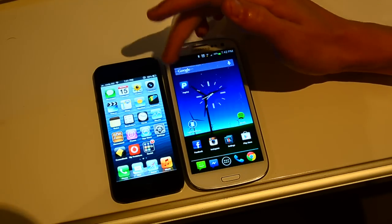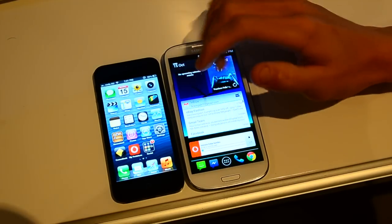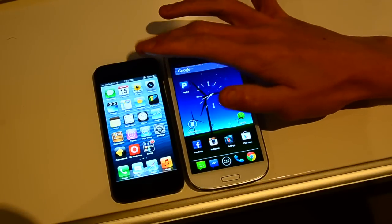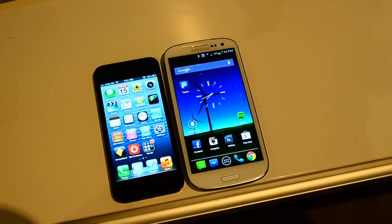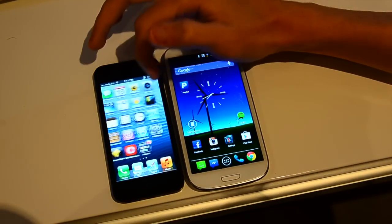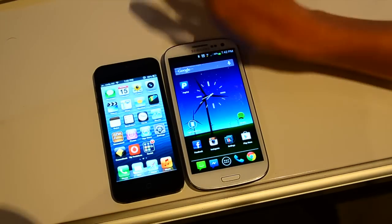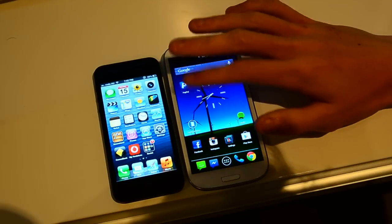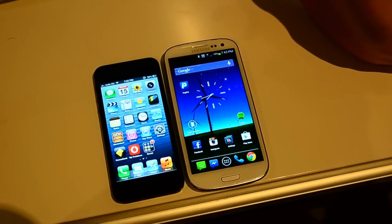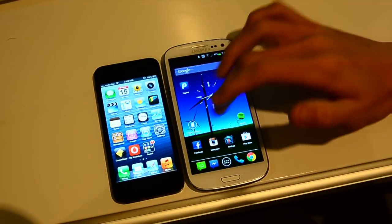It's personal preference, but the iPhone just feels more snappy, more responsive. I think it is the better phone. I'm not biased towards Apple or Android, but I think this is smoother, it is faster. I don't know, it's personal preference, but these are great phones. Either one you'd be happy to have, and it doesn't really matter which one, it's just what you want.